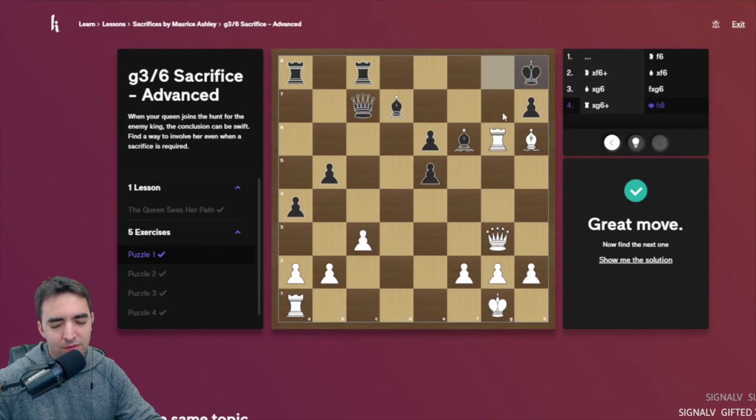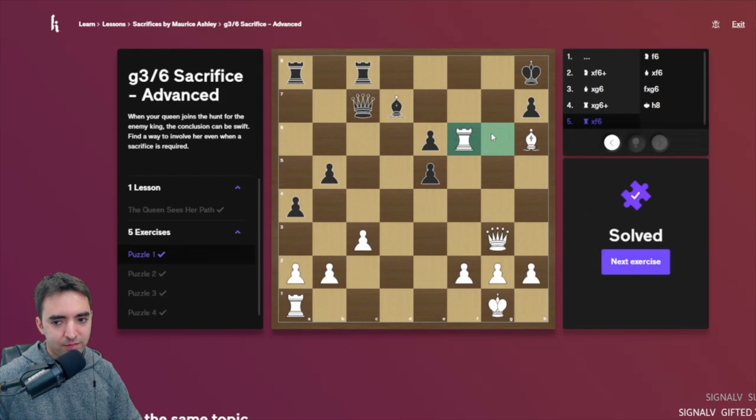Ooh. Bishop g7 or rook f6? Rook f6. The bishop g7, there's bishop takes g7, and White's not mating. But this wins back material. Yeah, that was almost sack, sack, mate. That was sack, sack, and then beat up material.